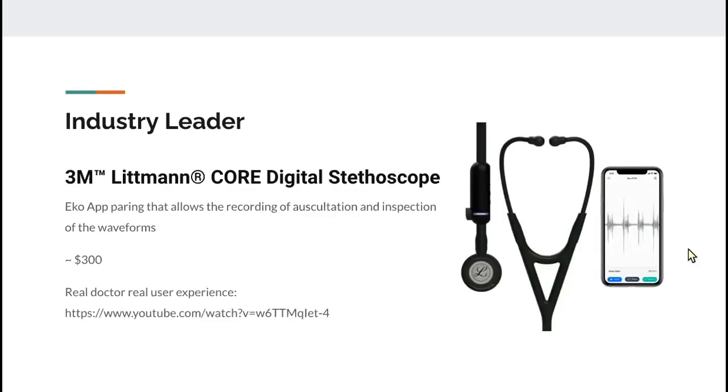One of the industry leaders in making digital stethoscopes is the 3M Littmann CORE digital stethoscope. So their device has the Eko app pairing function, which allows the recording of the auscultation and also the inspection of the waveforms generated from the signals. And it's about $300. There is a YouTube video from a real doctor and his real user experience using this stethoscope, and it can be viewed in this YouTube link.